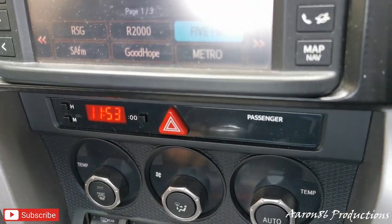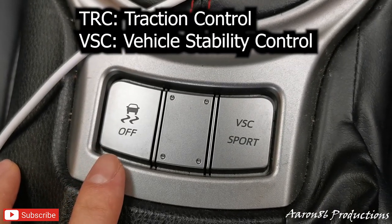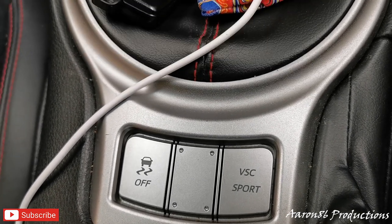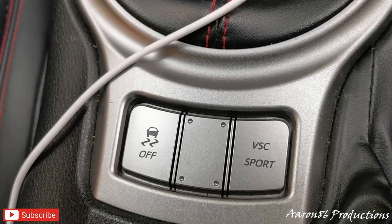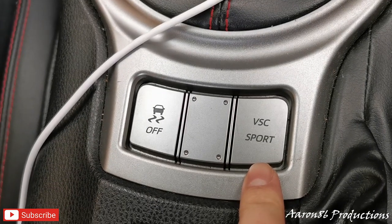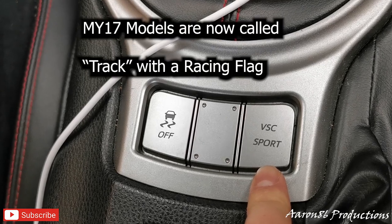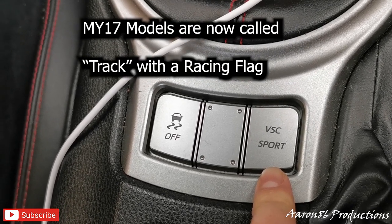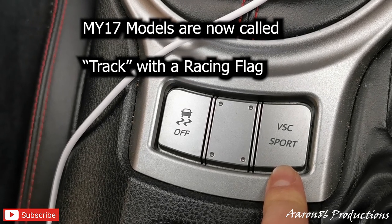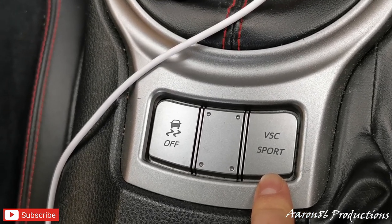So now let's get to the main point of this thing. Traction control, VSC. All right. So what is TRC? TRC is the traction control basically. Okay, and this is the VSC Sport. If I remember correctly, on the facelift models, the new ones, or the MY17 models upwards, it is a track mode instead of VSC Sport. So I'll be explaining this a little bit now.